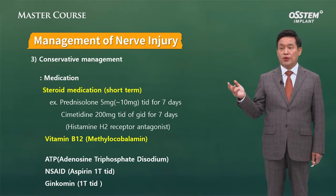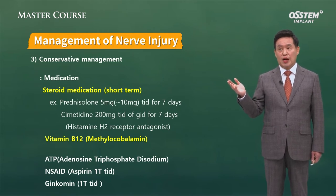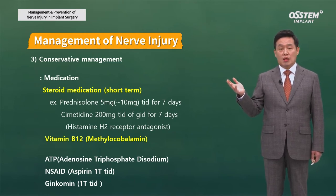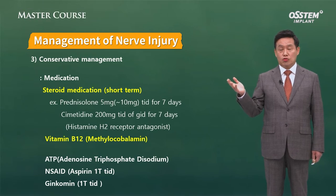Medication is something we can use in the early stage when nerve injury occurs. You can provide steroid medication short term. Prednisolone 5 milligram, that'll be 1 TID, or have the patient take 10 milligram for 3 times a day for 1 week. When you prescribe steroid, when the patient has heartburn, you can also prescribe histamine H2 receptor antagonist.